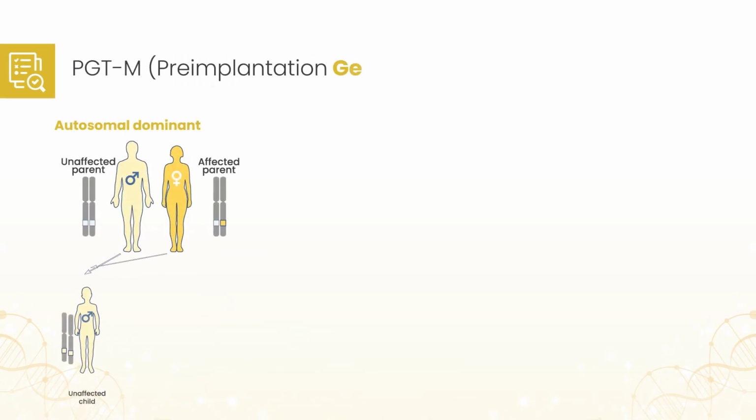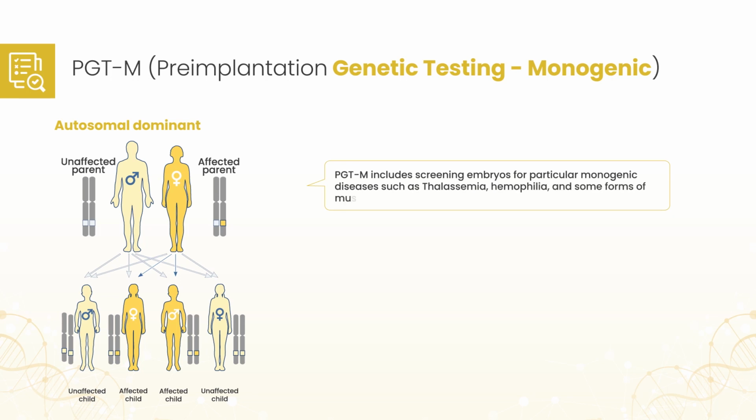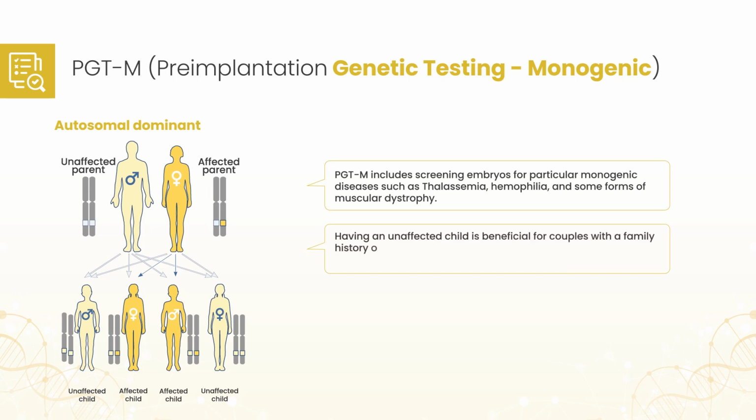PGT-M or pre-implantation genetic testing, monogenic. It includes screening embryos for particular monogenic diseases such as thalassemia, hemophilia, and some forms of muscular dystrophy. Having an unaffected child is beneficial for couples with a family history of these illnesses or for those who have already had a child who was affected.